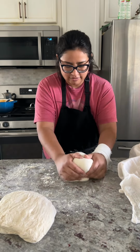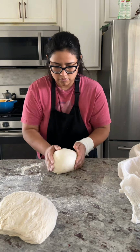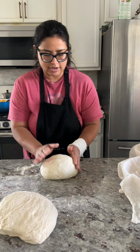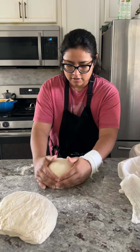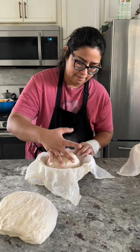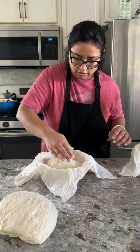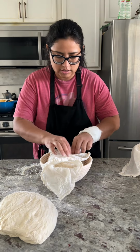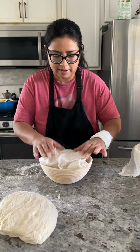Now I'm gonna just start rolling. Okay, there we go. Okay. Now I'm gonna plop it in there. Just a little bit more on top. Okay. There's my first one. And then I'm just gonna lightly cover it back up, so that way it can just keep expanding in the fridge.